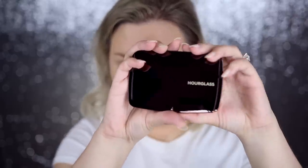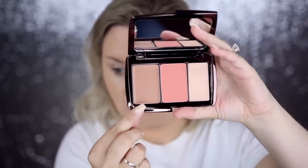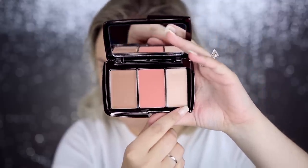This is the Hourglass Illume Sheer Trio, and it comes with a cream contour slash bronzer, a blush, and a highlight. And these are all cream products. Sam has raved about these, so they better be good.